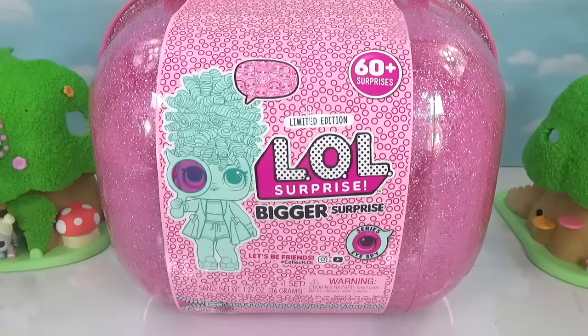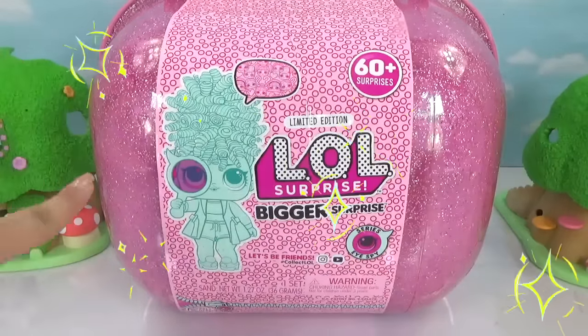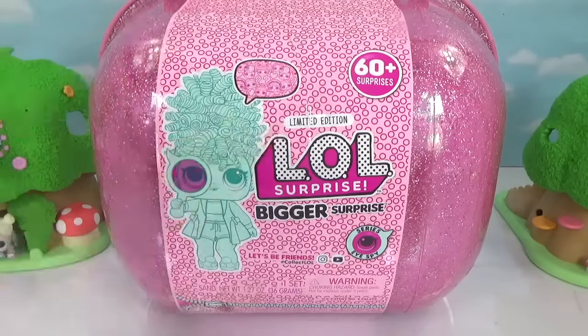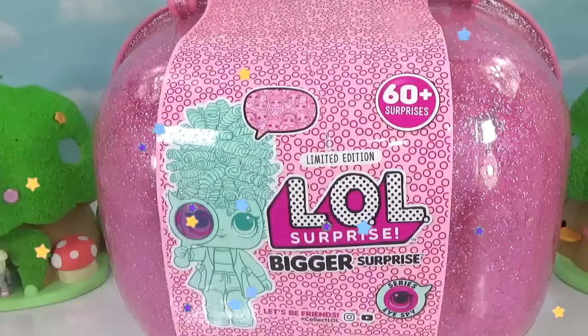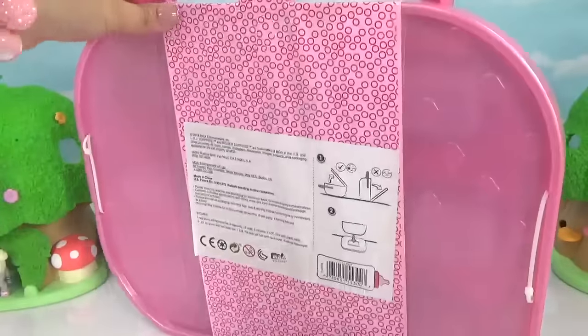Cupcake here, and on today's show, we've got the bigger surprise. Yep, it's finally here. It was very hard for me to find, but it's here, and we're gonna unbox it, and we're doing it with a couple special friends. It's the Bon Bon family. Anywho, so let's turn this bigger, giant surprise around.